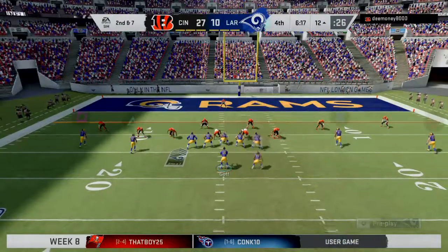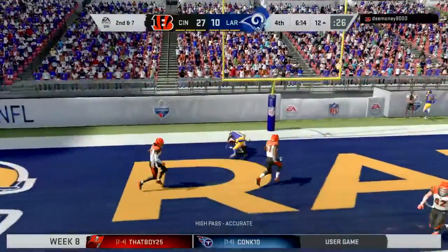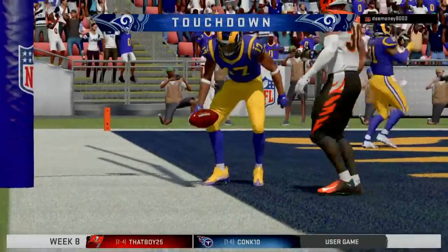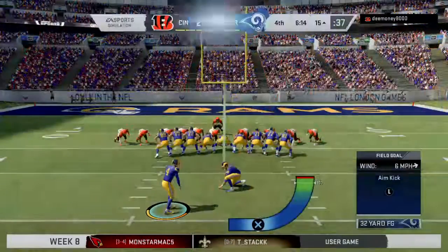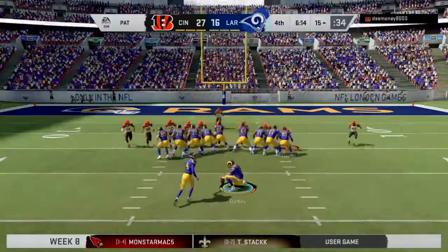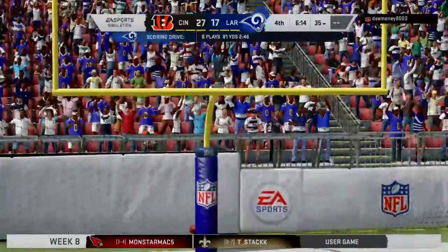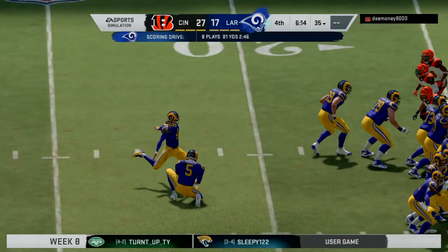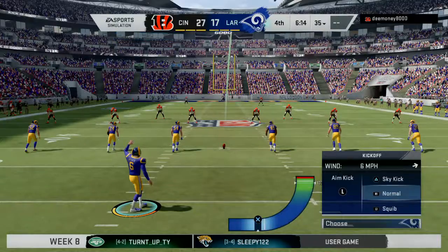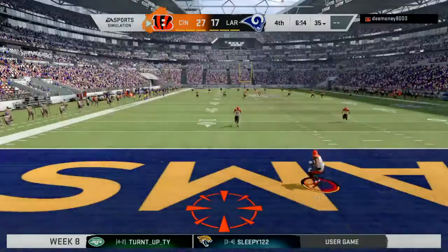On 2nd and 7, Goff. And it's complete. He's got it in the end zone. Touchdown, Rams. Robert Woods, his third touchdown now on the year. And the Rams are able to cut into this lead. They go for just one here as it's up and good. And the lead is trimmed down to 10. So the lead back down to 10 as things get a little more interesting, and the kick is away.